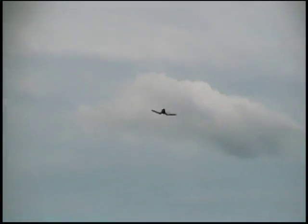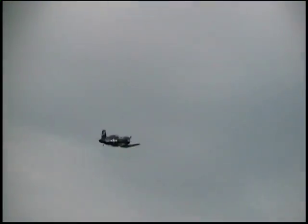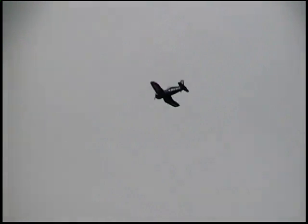I'll do a low pass here. Okay, I'll zoom in a little bit more. What little wind got me there? Yeah, came up pretty good there. Yeah, I think I'm going to land. Okay, landing from the left, gear coming down. Gear down, I caught that. Yeah, that's cool.